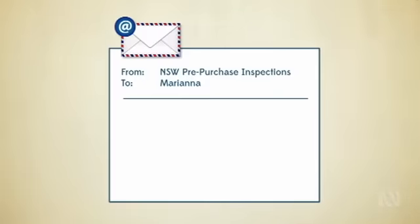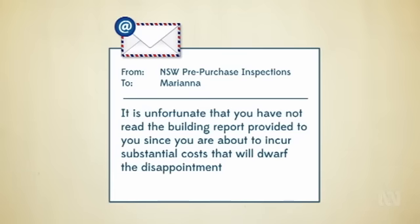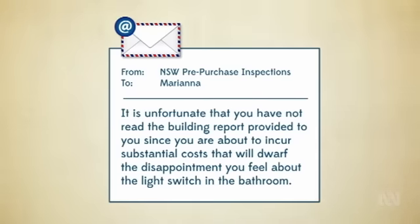And look, for the sake of balance, we are going to try and put this email in the best possible light by having it read by the famously lovely Miff Warhurst. It is unfortunate that you have not read the building report provided to you, since you are about to incur substantial costs that will dwarf the disappointment you feel about the light switch in the bathroom. Hang on. This is really mean.